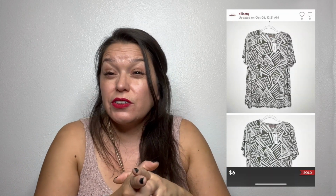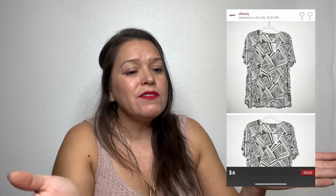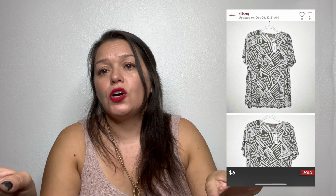The next item that sold was this Chico's, I believe it was called the Felicity, kind of this tribal short sleeve tank. I believe I found this one at a garage sale actually, so I paid pretty low for it, and I received an offer for $6, and I said, go for it, you can have it. So that one I made a small profit, definitely made my money back, not a problem.